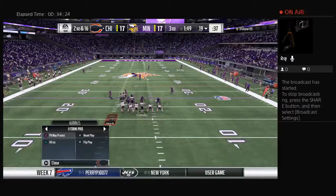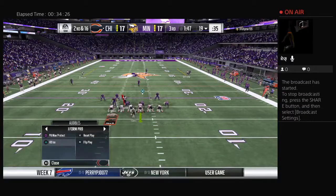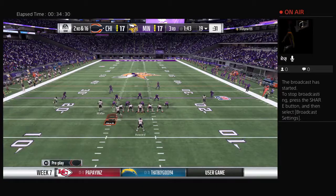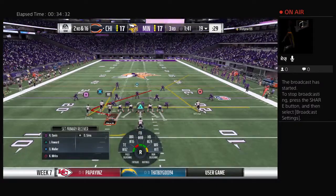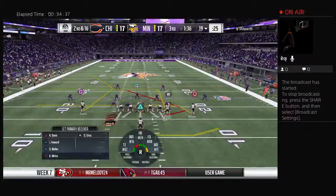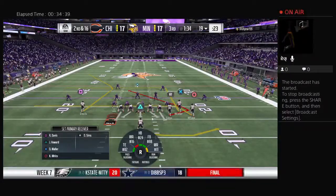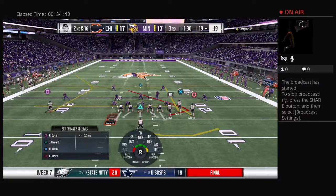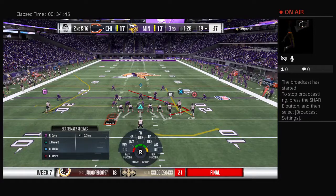Linval Joseph busting through to get him for a loss of 6. Well, you don't usually get a sack from a nose tackle spot, but we got one there. No, we don't, and a lot of the times in passing situations, they end up off the field anyway. So how happy was he to work his way back to the quarterback and put him on the ground? He's going to end up with a nickname after something like that, some Big Jelly or something like that.